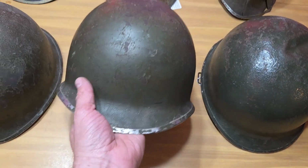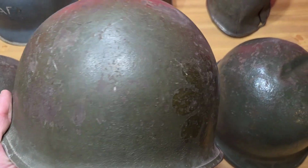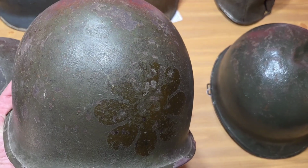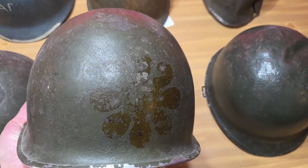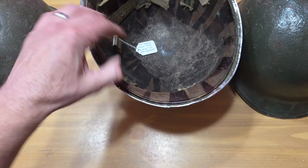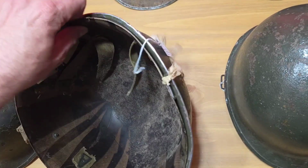Moving on here, this is one of my very first M1 helmets I ever got. This one was actually used by like a hippie, evidently, or maybe a soldier that had a sticker on it of a flower, and it was basically peeled off completely. So I just peeled it off. But it had, you see, like a petaled flower there. And it does have a liner, but it's definitely seen other days, or better days, I should say.